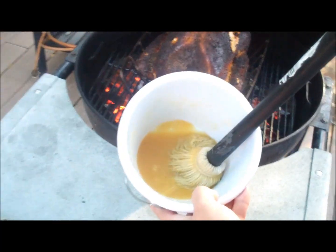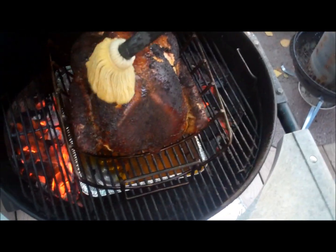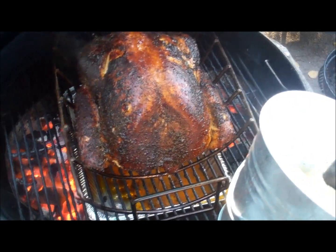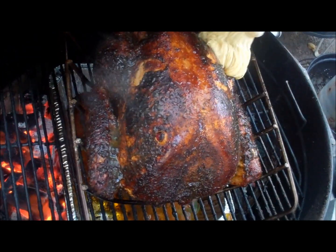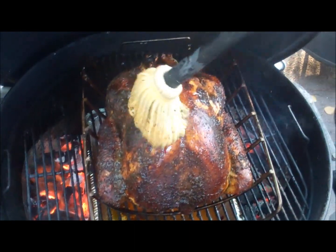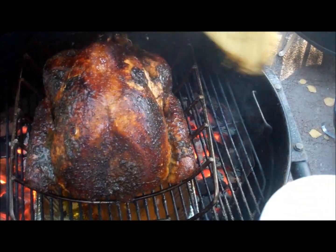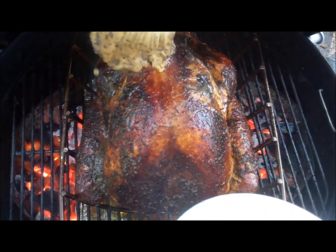You can see the nice color of it. Gonna mop. I made a little mop sauce out of some apple juice and applesauce. I have kids, so I always get applesauce around here. So I'm just gonna mop this all on the turkey here. Try to keep the skin nice and moist and give a nice sweet flavor on it. It's like a nice glaze. That smells good. And I'm the type of guy, I like to try to use up as much as I can.